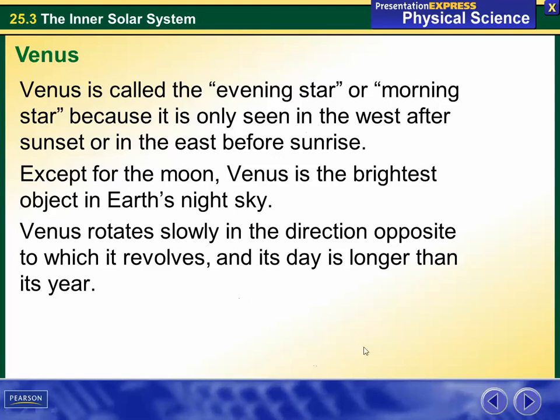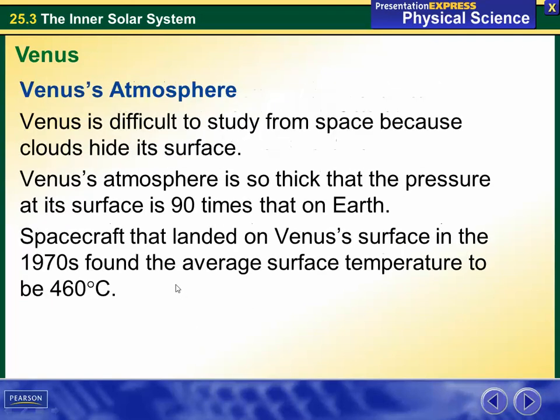Again, we'll talk about that more to get a little bit more of a visualization to help you understand how that is possible. Venus's atmosphere is difficult to study from space because clouds hide its surface. It's a big characteristic of Venus that it's very cloudy. And its atmosphere is so thick that the pressure at its surface is 90 times that on Earth, so much more pressure weighing down on you if you were ever able to make it to Venus, which is very, very unlikely because of the conditions that exist there.